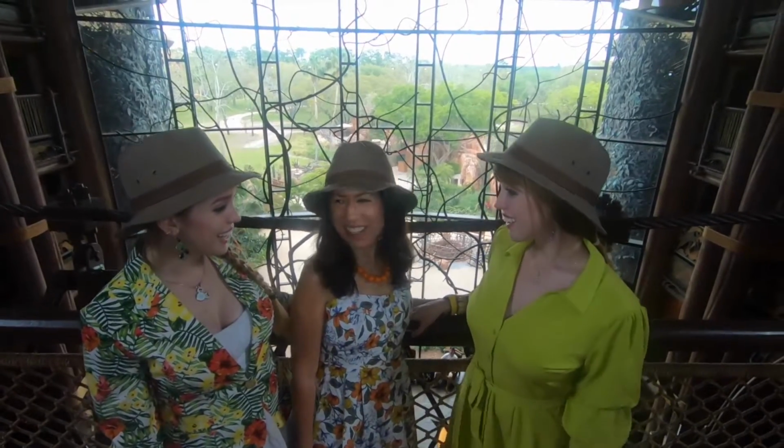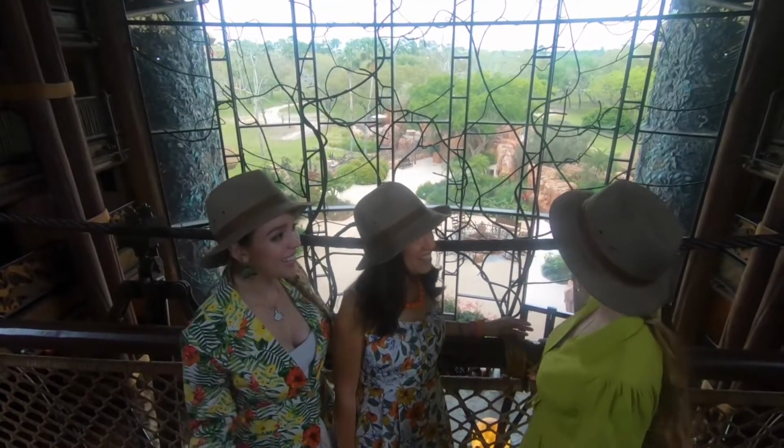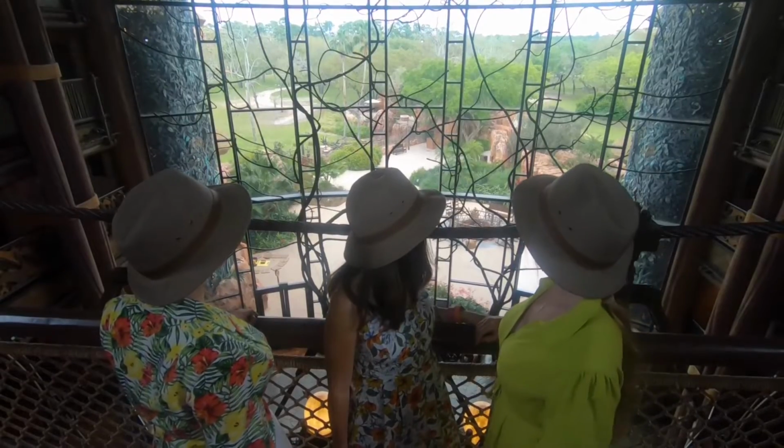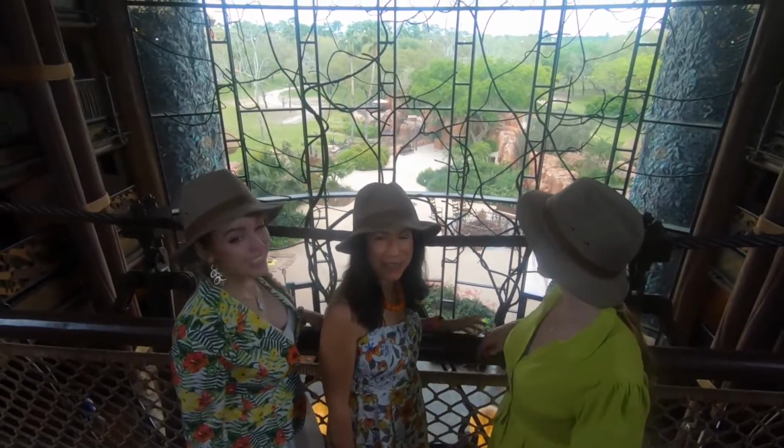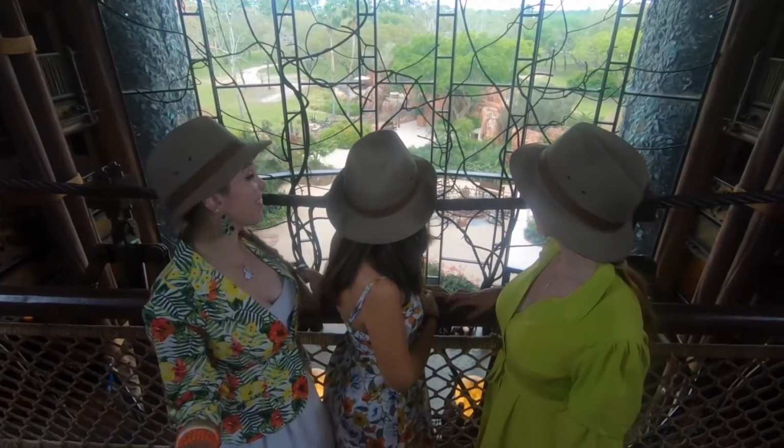God, there's so many views out here. Right? I love this view right here. This is another view. It's so fantastic and so beautiful. Look, you can see all the animals from this bridge on the 5th floor here at the Jambo House. All the animals. It's like a bird's eye view.